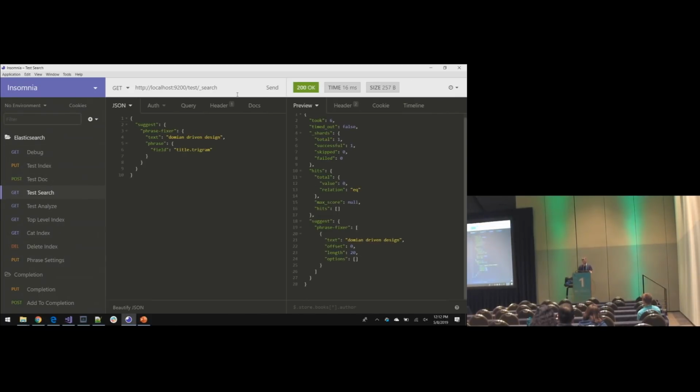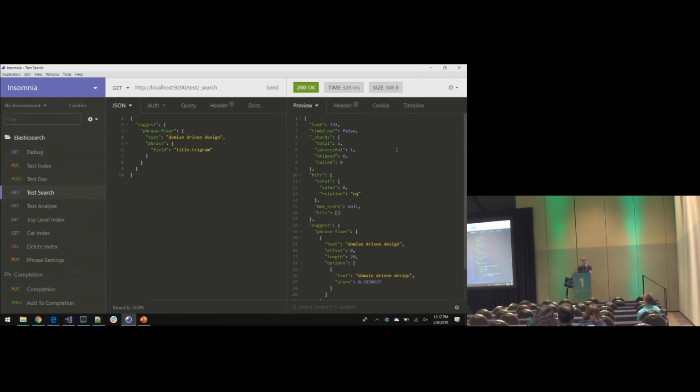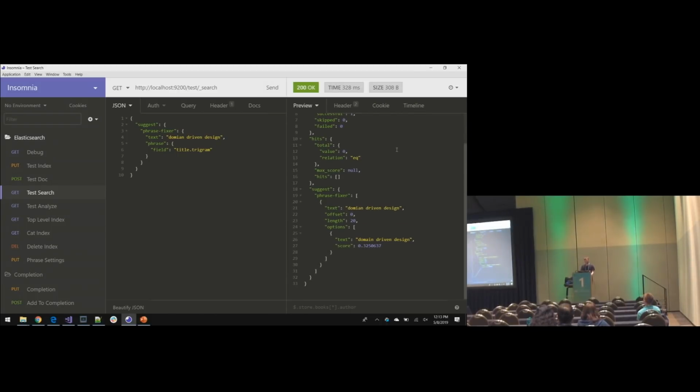And then if we try to use this suggester again, we actually get something back, which is what we expected, and it's got a score. One of the other parameters I found useful for this is called confidence. By default, this is at 1, and you can set this to various values, and what it does is basically control how forgiving the algorithm is.